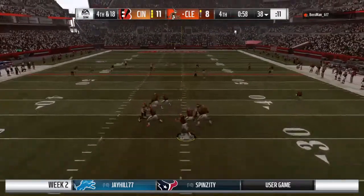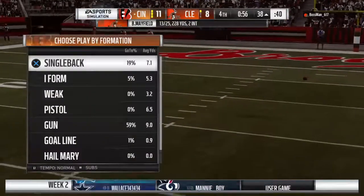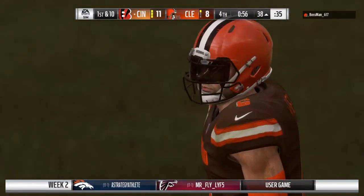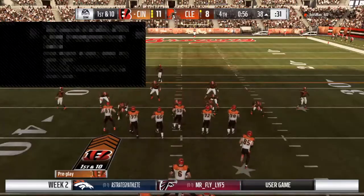Desperation time. Mayfield on 4th down. And no, it's incomplete. They had to go for it with such little time remaining. And that's going to be just about all she wrote for this one. The Bengals getting set to go. They have the 3-point lead.